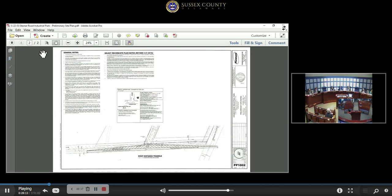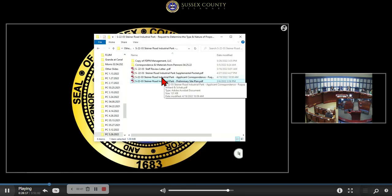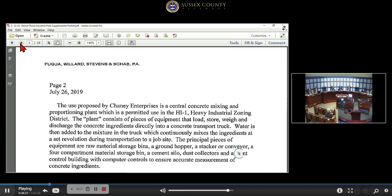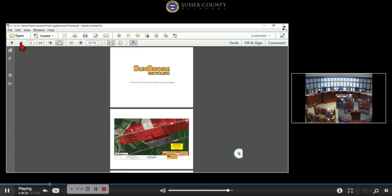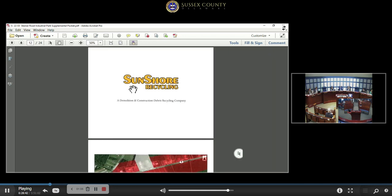115-110C. The preliminary plan proposes industrial uses to include the following as described in the plan: a concrete central mixing and proportioning plant, and a building materials and building materials recycling and sorting facility. Prior to any determination by the director under Section 115-111, the applicant has requested the Commission consider if the proposed uses may be categorized under similar industrial uses as listed in 115-110C.